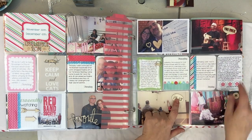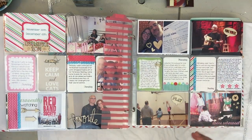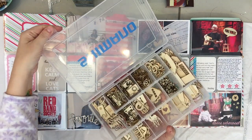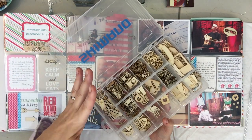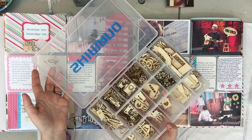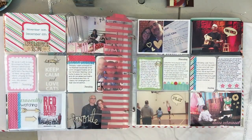So I did use a few wooden elements. I keep all of my wooden elements in one of these, and I think I got this at Walmart or something, but that's how I keep them all organized. I don't really keep them organized as far as letters and things like that because I don't have whole alphabets, but I just have them grouped in. So when I just want a little something, it's easy to get them out and grab them.